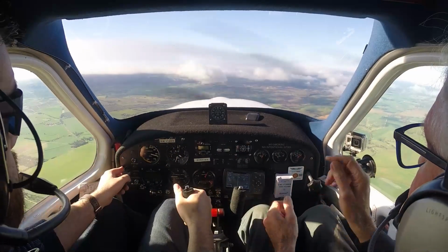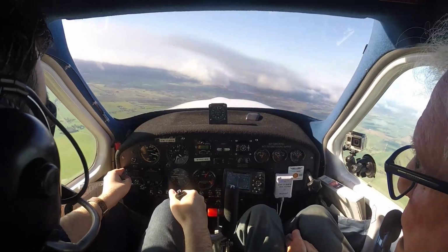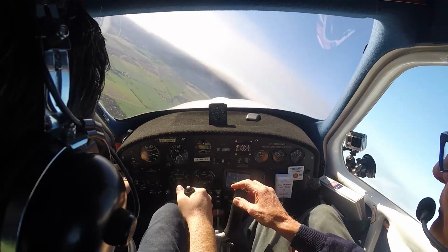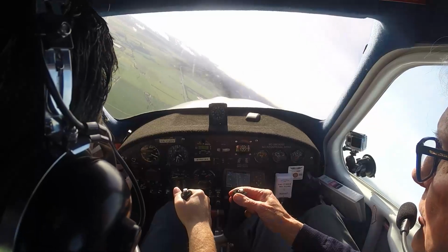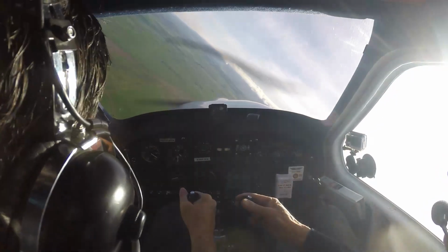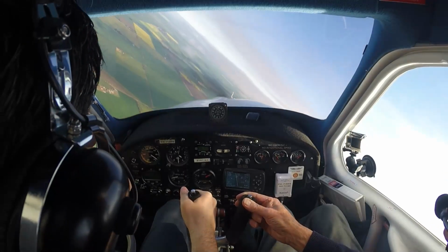Your control. My controls. All right, so we'll do the same thing to the left. Go to the left. The left is easier to start with. Oh, that's steep enough. Keep it there. Now we're starting to come down, so pull it back a little bit. Don't push back, don't push back. Pull back a bit more. Nice and smooth.